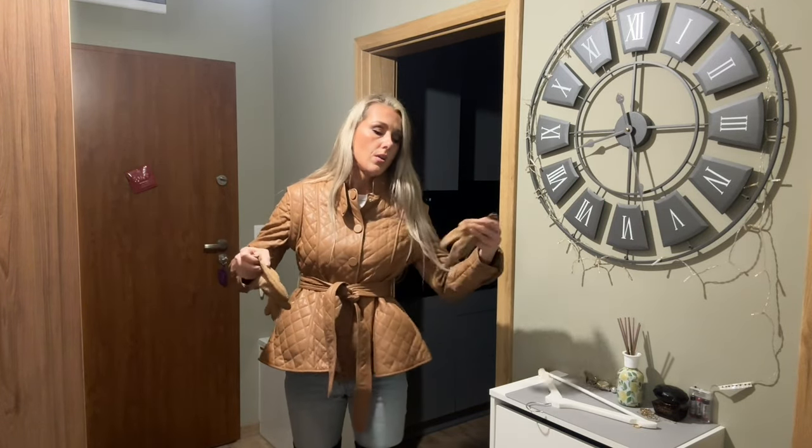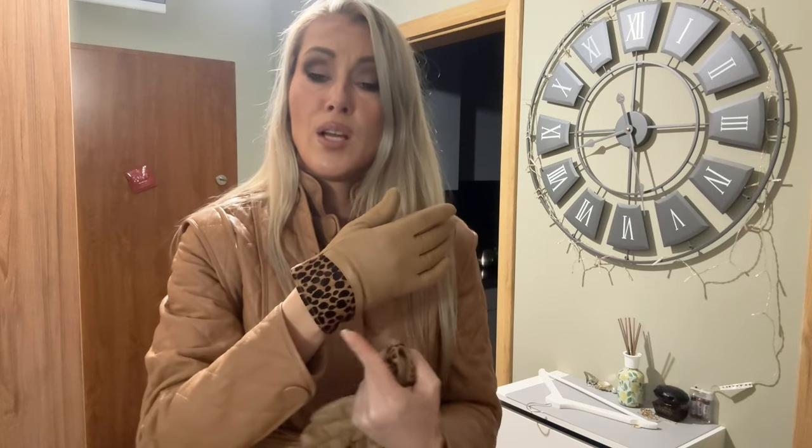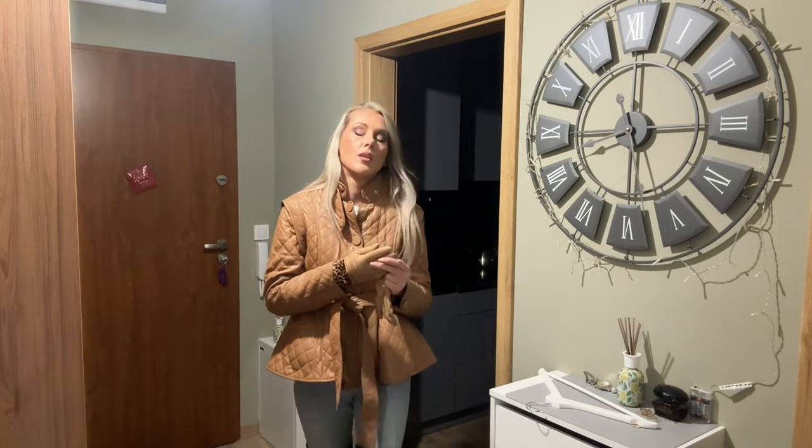I've got gloves. I forgot about this. I've got gloves. The animal print, but they are, as you see, too short and the wind is always freezing my hands there. I should have longer ones. I think dark brown gloves could be better. But this is okay, not too bad.